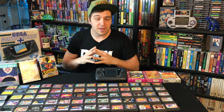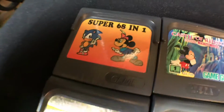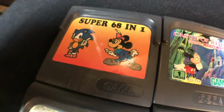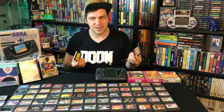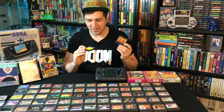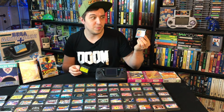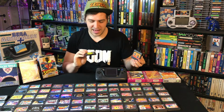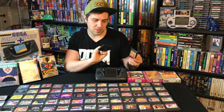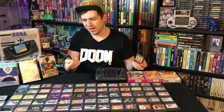The last thing I want to talk about is a couple of multi-carts I have right here. Whenever you have a system, you're gonna have multi-carts. Back in the day, you had some for the NES, you had some for the Game Boy, you probably had some for the Mega Drive, but the Game Gear, they also had some. So over here, we got the Super 68-in-1, which is probably more like 12 games. They just renamed it over and over again. And I have the Super Game Gear 15, which has 15 games on it.